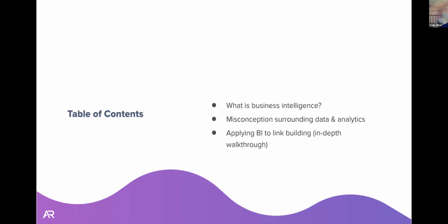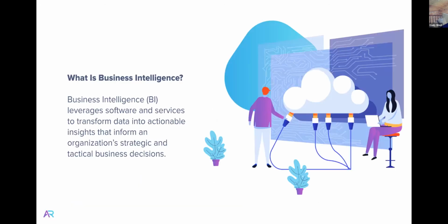So today, like I said, we're going to be talking about just what business intelligence is, and some misconceptions that I'd like to point out before we jump into the in-depth walkthrough of applying BI to link building. So with that, we'll hop into it. If you were to look up a formal definition of business intelligence, it would be: BI leverages software and services to transform data into actionable insights that inform an organization's strategic and tactical business decisions.